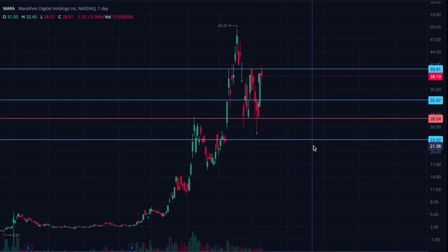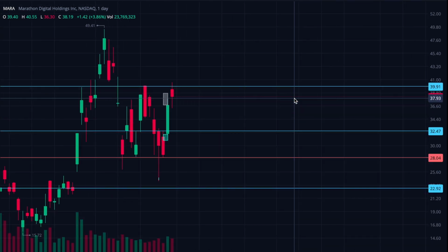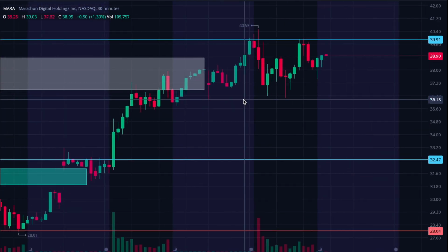Just trying to see if I had put in... Okay, so I don't have any additional price targets above that 39.91. So if we get that as support, I'll come back with a revised chart and talk about what folks can look at for the next price targets. But I think Mara has a really good opportunity to get into the 50s in the next few months. And so that would be a good potential gainer for folks to have in their portfolio.